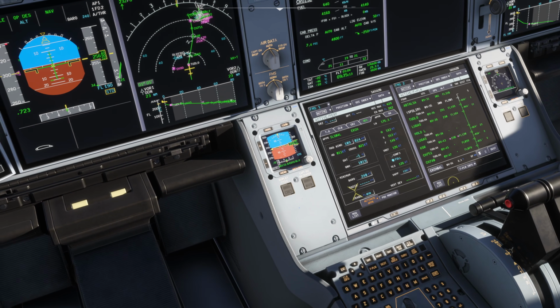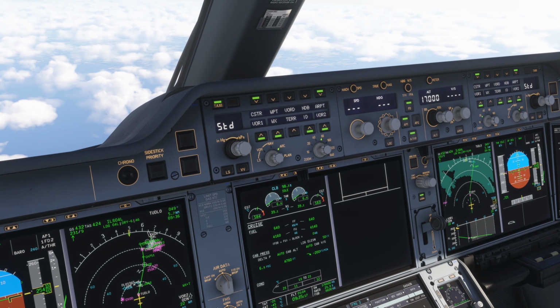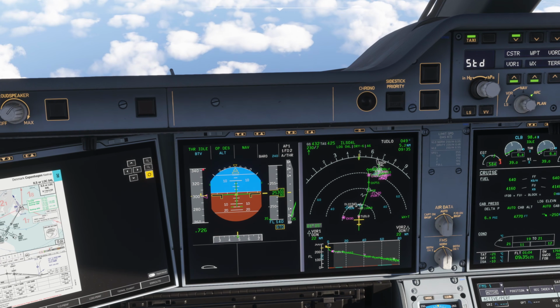42 Bravo, continue to flight level 140. Continue descent level 140, Scandinavian 42 Bravo.